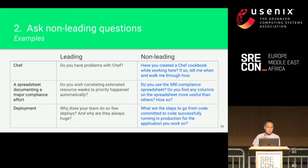So here's some examples. The first one is about Chef. A leading question is like, do you have problems with Chef? That points someone in a pretty negative direction. It's assuming that they're using Chef. Instead, you could keep it really open-ended, like, have you created a Chef cookbook while working here? They might just say no. And then you can ask, why not? Or what have you been using instead? Or they'll say yes, and then you can say, tell me when and walk me through how.